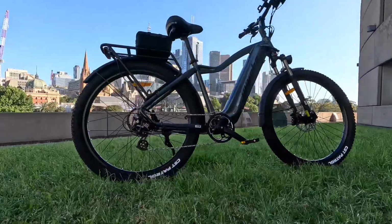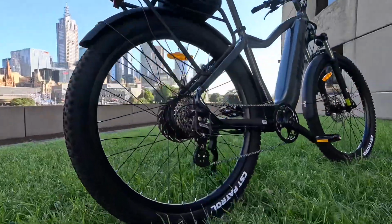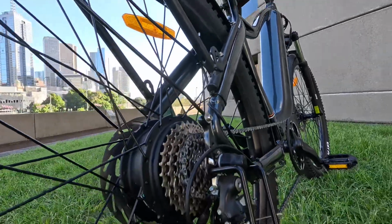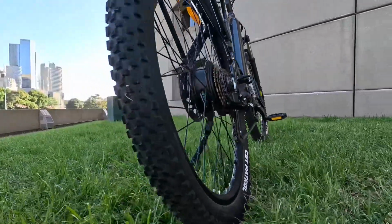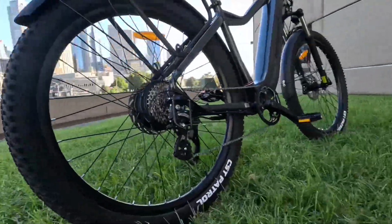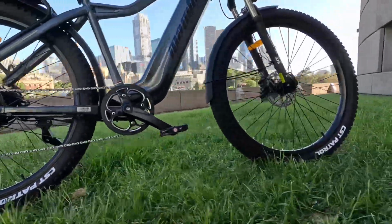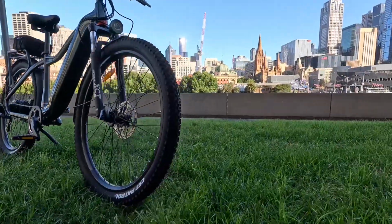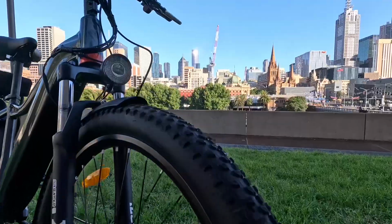So it's Shimano gears with an 8-speed Altus derailleur with the derailleur guard, which is a nice touch. I'm not sure what brand that motor is, but apparently it peaks at 750 watt. There's those tyres. They're not even going hybrid, they're just going full-on CST Patrol, 29 by 2.4-inch tyres. Integrated front and rear lights. You can see the full mudguard.